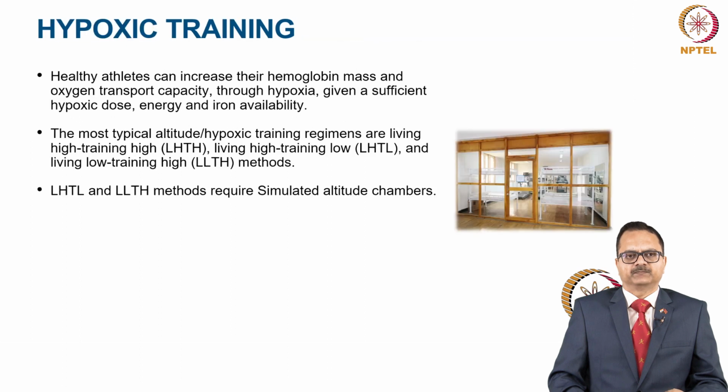Hypoxic training. Healthy athletes can increase their hemoglobin mass and oxygen transport capacity through hypoxia, provided the hypoxia is given in a sufficient dose, there is enough energy and serum iron availability.